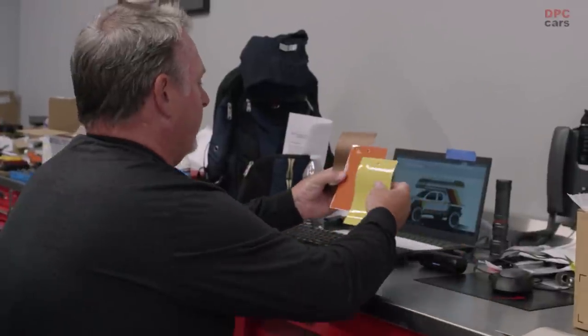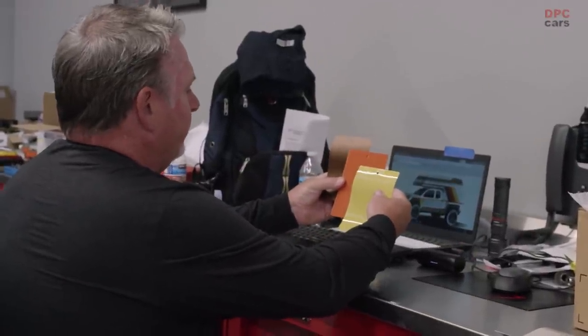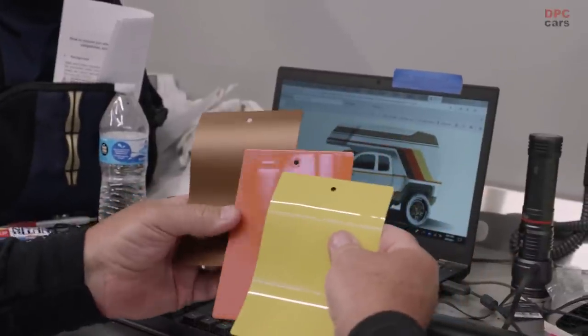Today, the paint chips arrived from PPG. This is the first version of them. There's 3 of the colors that I'm sold on right now.